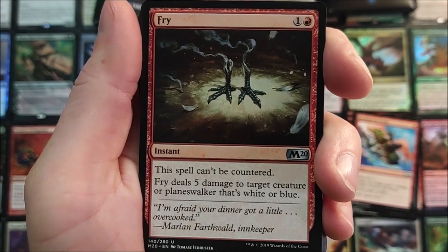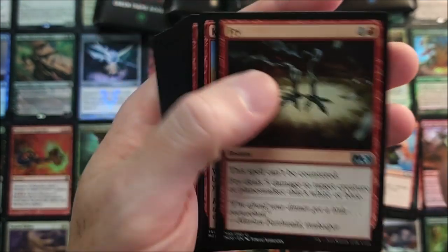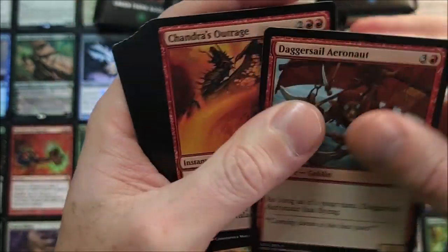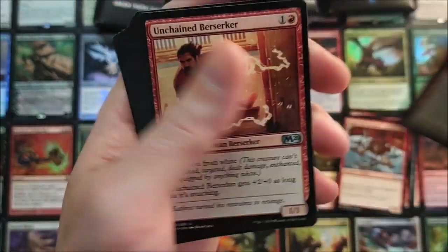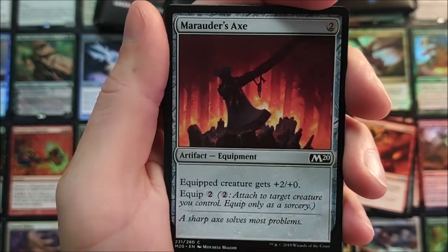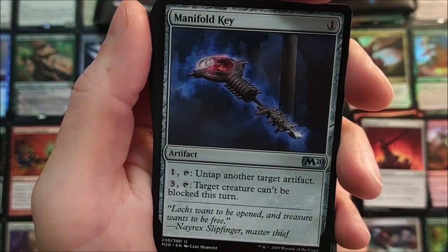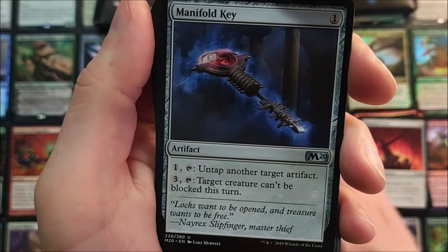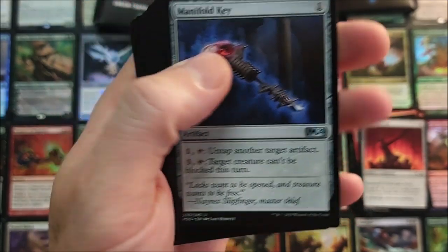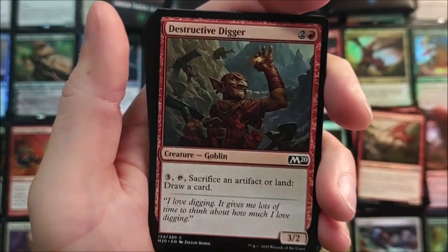Fry's is probably one of the number one, there can only be one, but Fry's is definitely up there in sideboard cards. And as you can see from Core Set 2020, there's a lot of sideboard action going on here. Always like the artwork on that one. This card seems to keep getting reprinted. They will never stop. Manifold Key, great card because it untaps another target artifact, but it cannot untap itself, which is kind of a downside there. Target creature can't be blocked this turn as well. Pretty cool. Maybe I should use that in a build. I could see that being kind of fun.